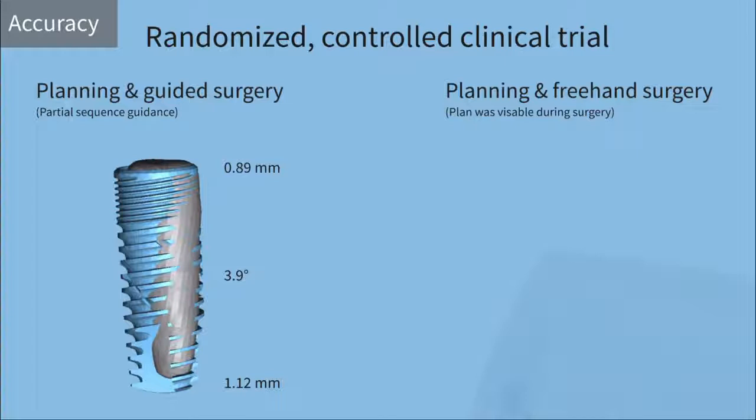What you see here on the left side is the average accuracy of approximately 100 implants placed guided. This is nothing new; it is well known in the literature. What was important for us 5-6 years ago when we made this clinical trial was to prove that our system is as accurate as all the others. The blue implant is the position where the doctors planned the implants to be, and the gray position is where it ended up during surgery. So this sums up approximately 100 implant positions and their accuracies when operated guided.